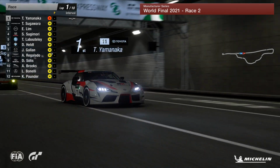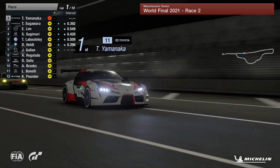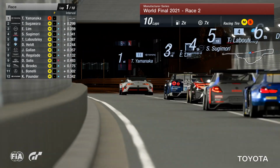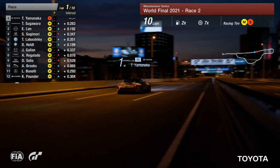Yamanaka leads the field across the line with Sugawara and Lim ready to closely follow. Let's see what happens then in race 2. You can immediately see the drivers trying to break the slipstream and some weaving as they aim to get heat into their tyres before they come in towards that braking zone. That's exactly what Sugawara is doing as they come into the nightlight then.